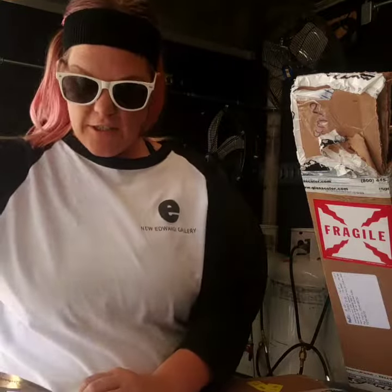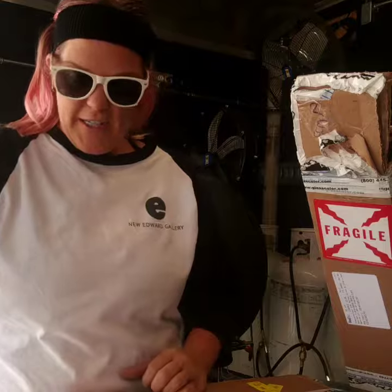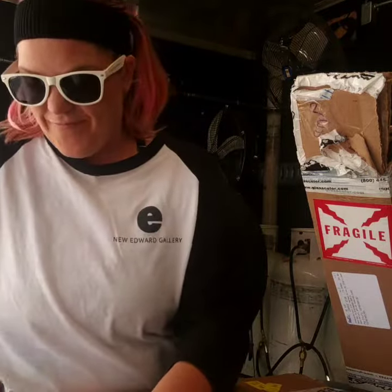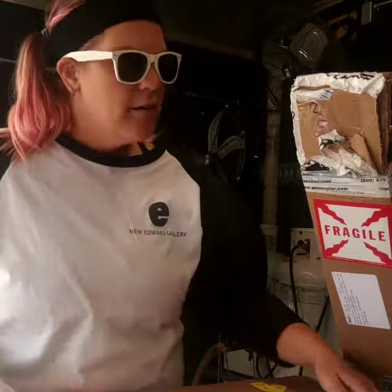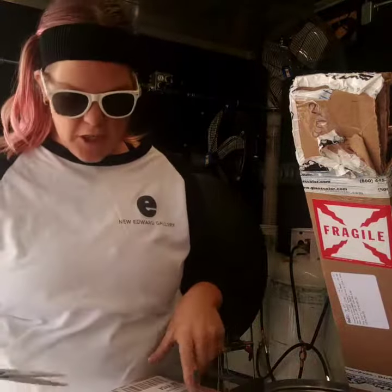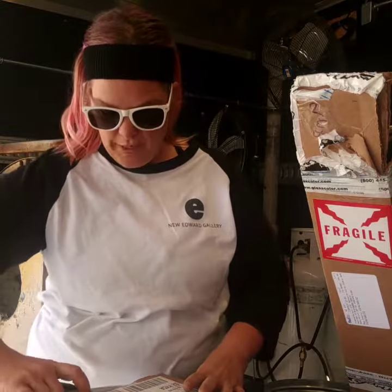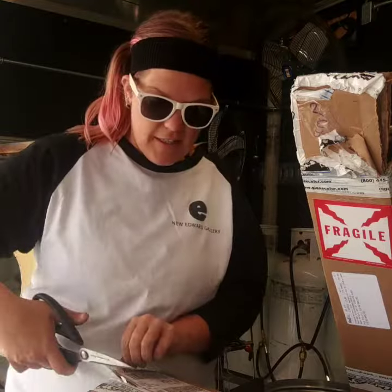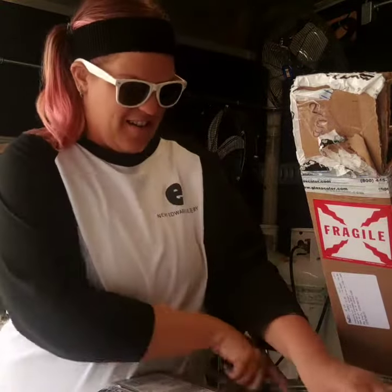So I got my scissors. Just gonna break into this box here. I'm so excited. I have an idea what's in here, because when I say monthly purchase, I'm the one who picks what I'm getting. But nonetheless, it should be fun.